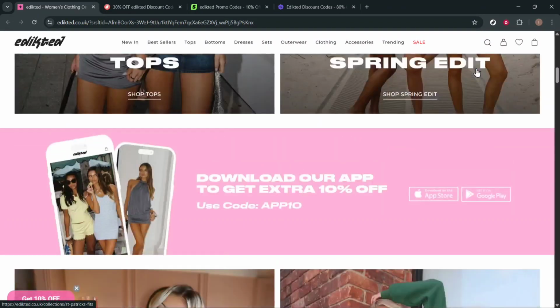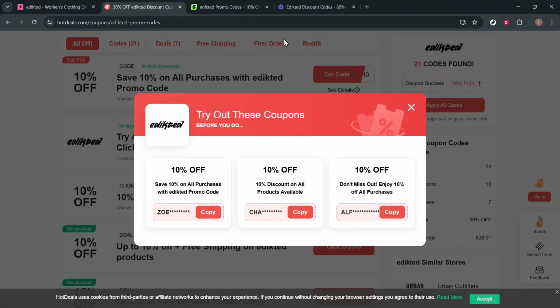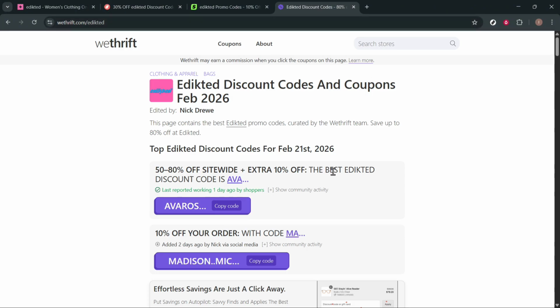So, start by checking trusted coupon websites such as Hot Deals, Simply Codes, and WeThrift. Verified codes here often give you 10 to 20% off, plus influencer codes that unlock extra discounts.